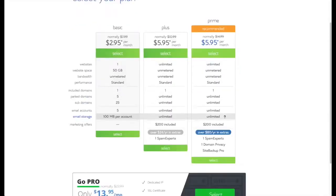If you're getting a domain name, I'm going to recommend that you choose the Prime plan here, because it includes domain privacy. Domain privacy basically means that when you sign up for your domain name, they won't have your address. They'll have an address that Bluehost has. That keeps you from getting junk mail, spam emails, and phone calls from people who are really excited that you started a new business or website and just want to promote themselves to you. It's a big time saver not to get a bunch of extra junk.